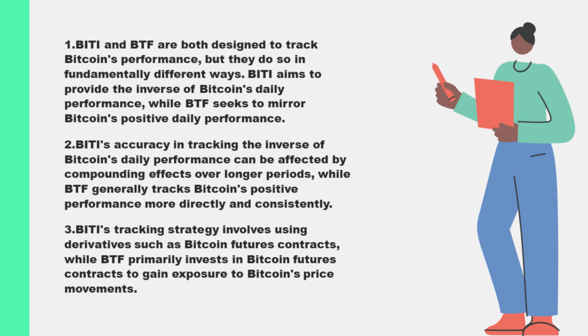This makes BTF a straightforward tool for investors who want to gain exposure to Bitcoin's price movements without holding the actual cryptocurrency. While there can still be some tracking error due to factors like the roll cost of futures contracts or the management of fund assets, BTF's performance tends to align more consistently with Bitcoin's overall performance compared to the more complex tracking behavior seen with BITI.